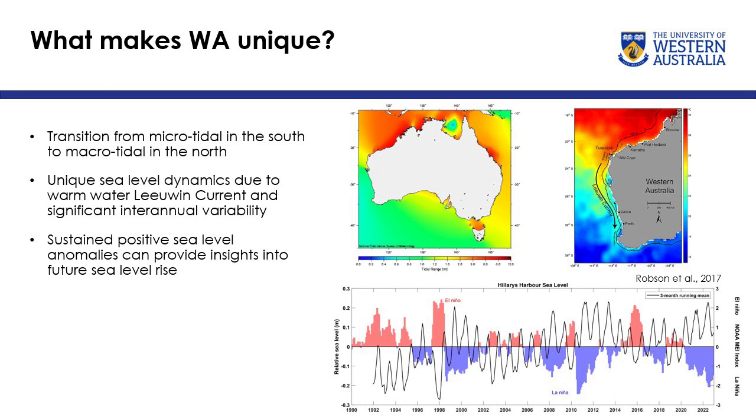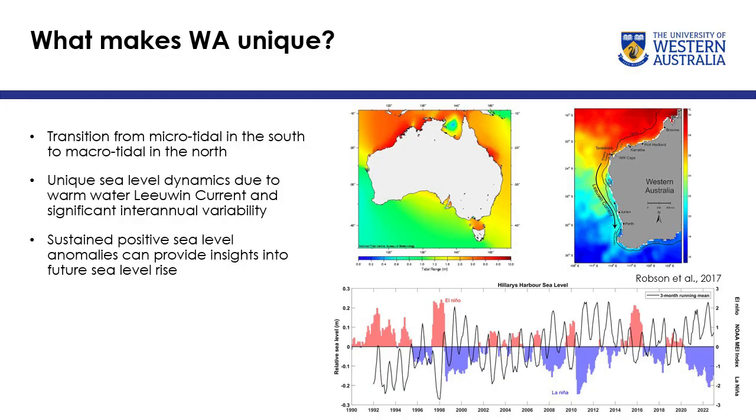And because of the Leeuwin Current, which is a unique warm water current on the west coast of a continent, we also have really interesting sea level dynamics. So the Leeuwin Current often starts in the north of Australia and flows down the coast. But because, again, we're in the southern hemisphere, due to the Coriolis effect, that current deflects and is effectively trapped on the coast. And that means that we get pretty interesting sea level variability associated with changes in the strength of the Leeuwin Current. So in that figure on the bottom, we can see that we have seasonal sea level variations that are on the order of 20 centimeters.